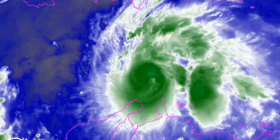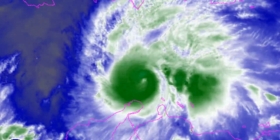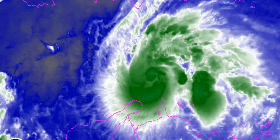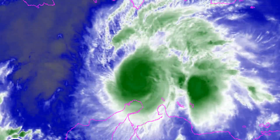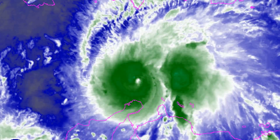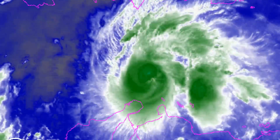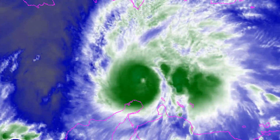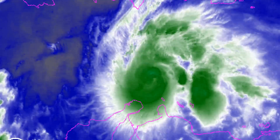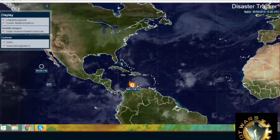Water vapor shows very favourable conditions. Dry air is not too much to hamper the storm. In fact, it's near enough non-existent around the storm's periphery. You can see there Colombia and Venezuela being affected by Hurricane Matthew. I'm not going to be surprised if there are tropical storm conditions reported from Venezuela and northern Colombia. There you can see around the world, Matthew is currently a category 3 hurricane.